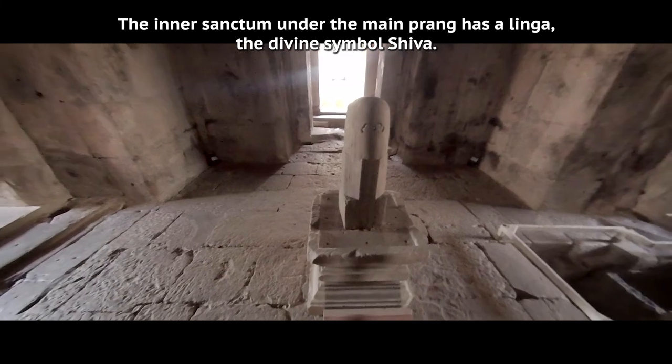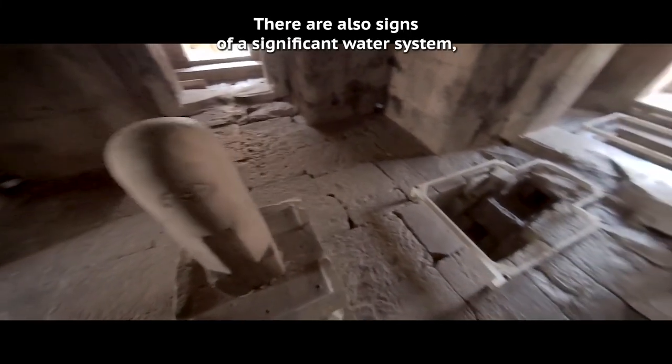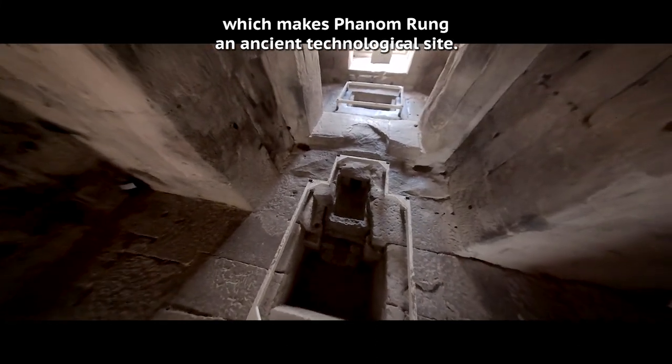The sanctum under the main prang has a linga, the divine symbol of Shiva. There are also signs of a significant water system, which makes Phanom Rung an ancient technological site.